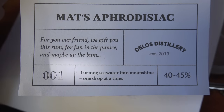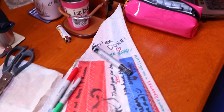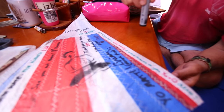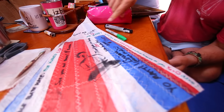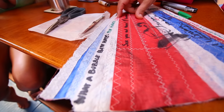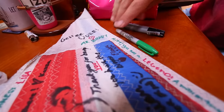So what's going on right here? We've made a little special piece of our sail for Matt for hooking us up with so many cool things while we were here. We've all written a little phrase from our time here. I say, yo, Matt, never mind. Oh, nice one, Brian. Get her done, Mr. Brady. See you out there, Kazatron. What a bubble bath, mate, Your Highness Lisa. Get your hand out of my pants, Elizabeth.